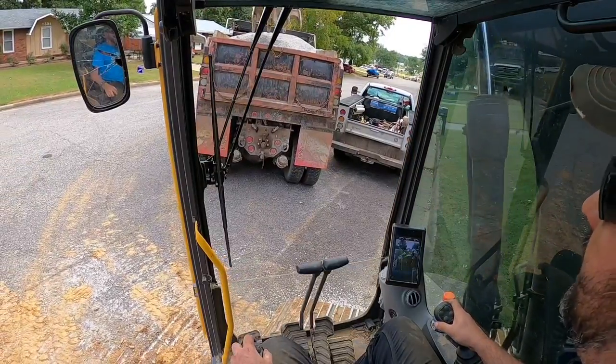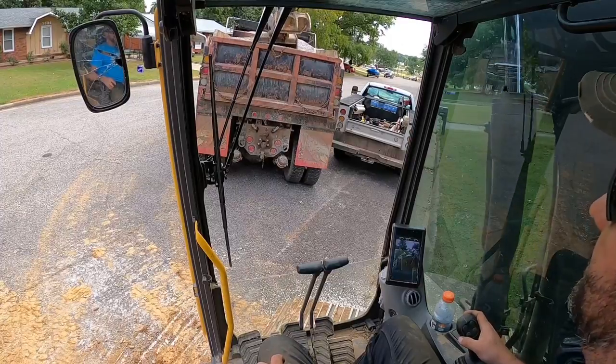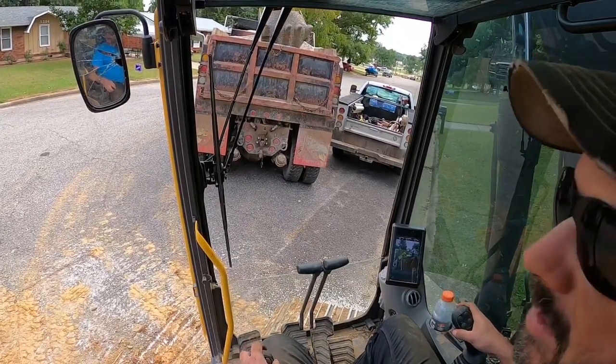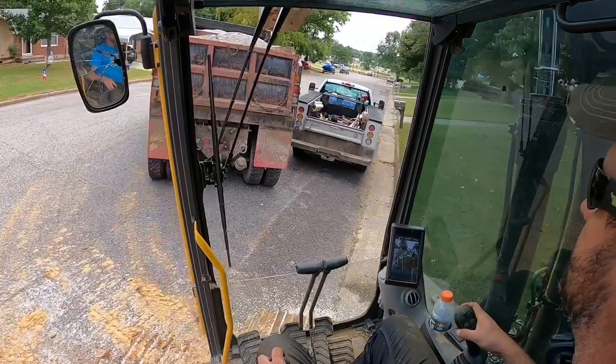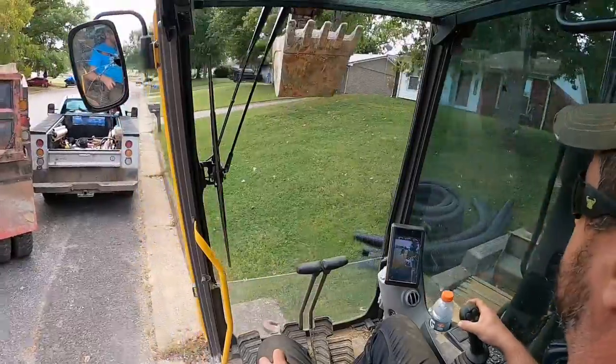All right, grab some rock out of my rock box over here. Truck's sitting at one angle, I'm sitting at another angle. Oh well, we'll make it work. Keep it out of the neighbor's yard. They probably don't want any rock. That wouldn't be nice.